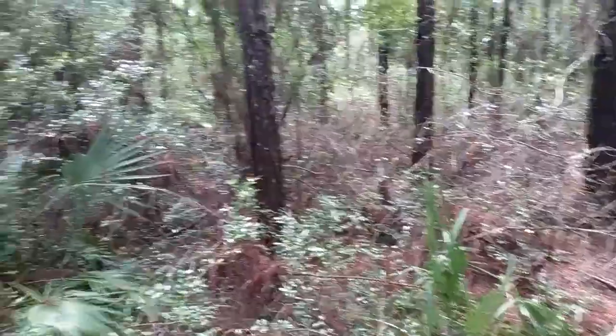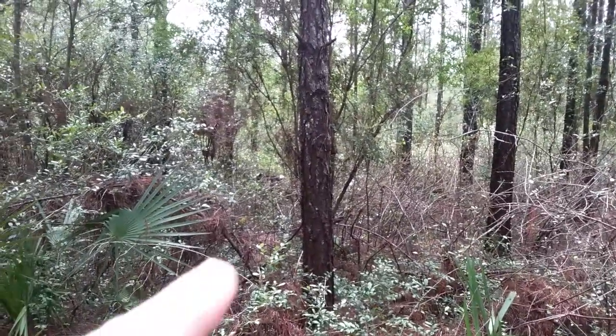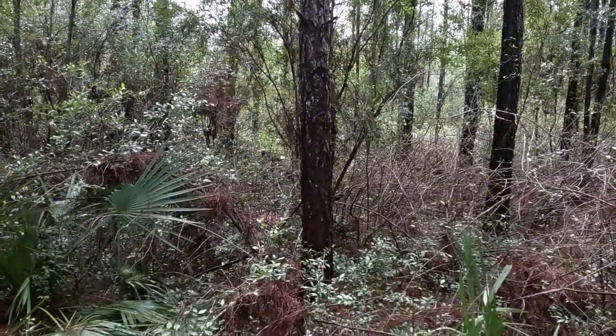I see Pilot over there, so Snickerdoodle's not far. He's right next to him over there. I don't know if you can pick him up. Pilot's right there. Snickerdoodle's right there.